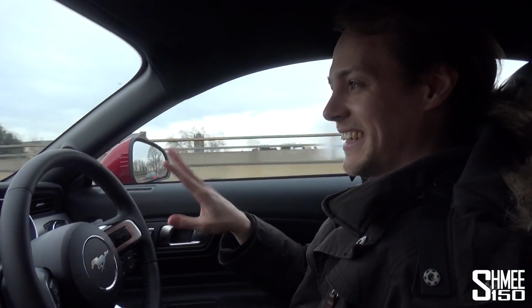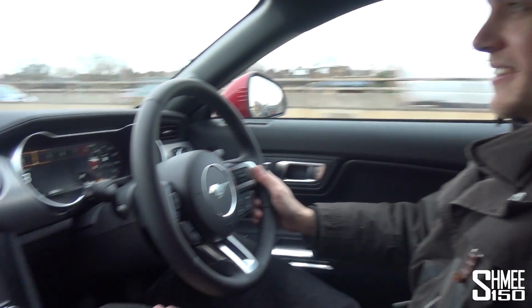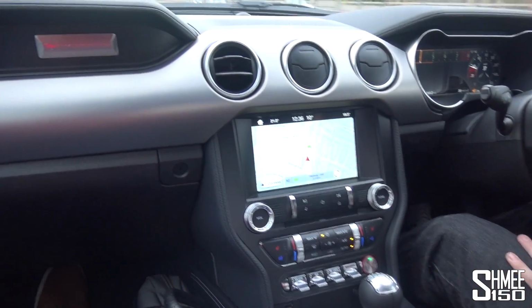And it's nice in this as well. It doesn't revert the settings when you turn the car off or anything like that. It stays in sport mode, exhaust, and then rev match off and everything. Really? Yeah, that's quite unusual these days. Most cars revert back to default.